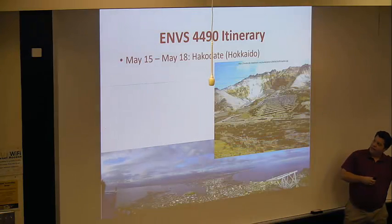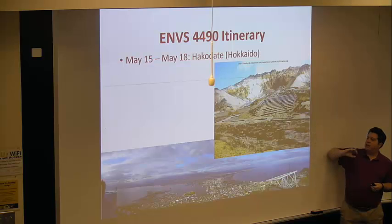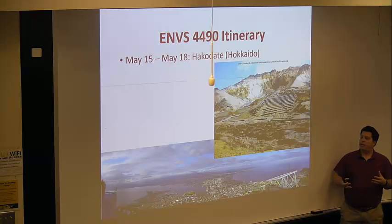Our second day, we will travel to Mount Esan, which is a live volcano. So we will actually be hiking Mount Esan with a local guide and talking about the geology of the area, why there are so many volcanoes and earthquakes and all these sorts of things in Japan. So earth science is a big part of the trip.